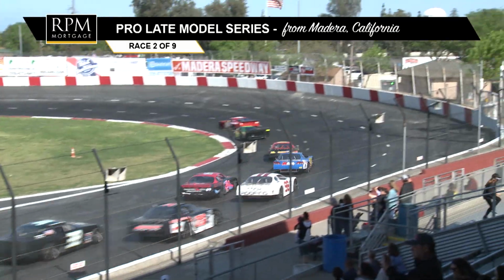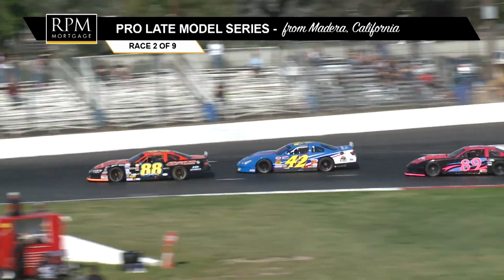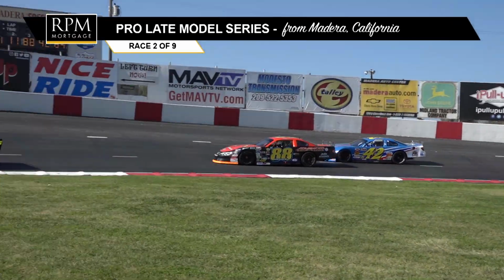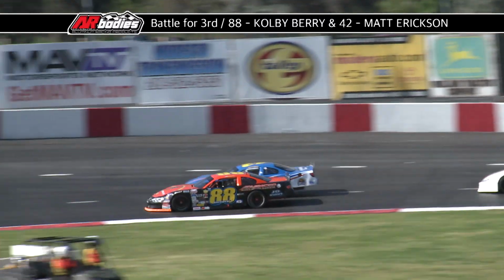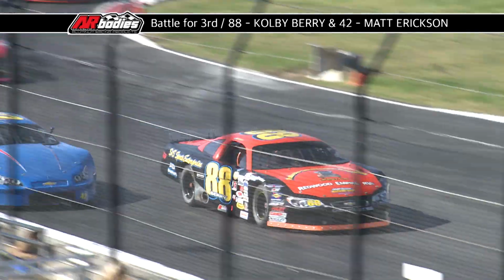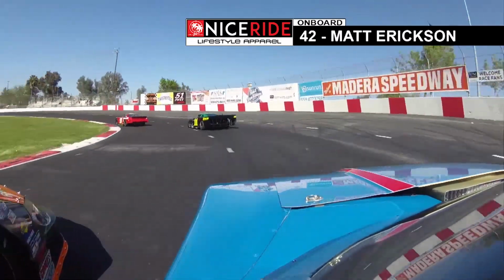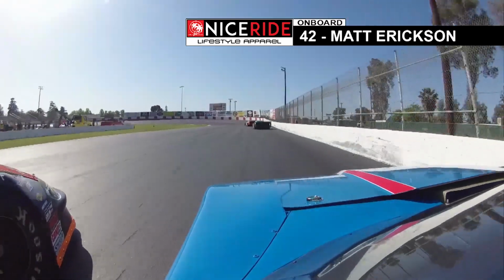Lots of great battling going on all over the racetrack here. Battle is for 4th. Sheldon Cooper showing his nose to Matt Erickson, but we know Matt Erickson likes the outside, and now Erickson puts his head down and challenges Colby Berry for 3rd. Erickson to the outside of Colby Berry. A look right behind him, the veteran Glenn Cook. Glenn Cook and Matt Erickson have done a lot of racing together in the Central California area. They've raced here at Madera and at Altamont back in the days.